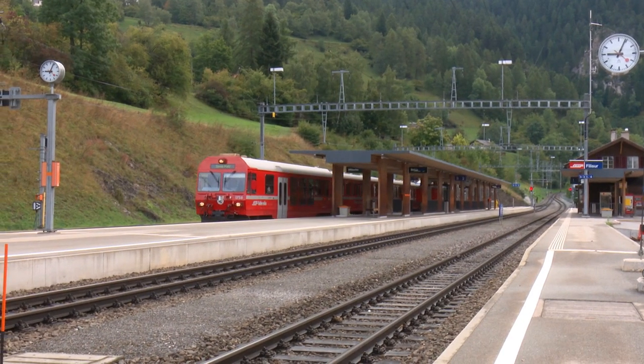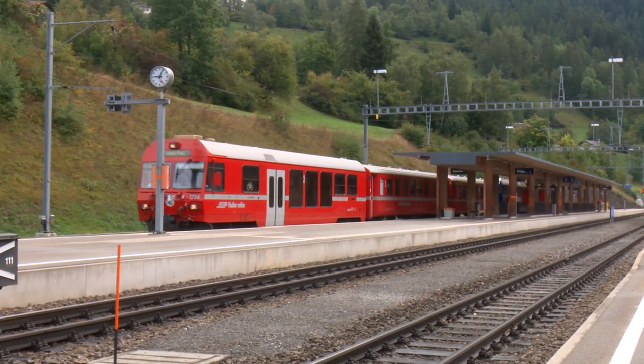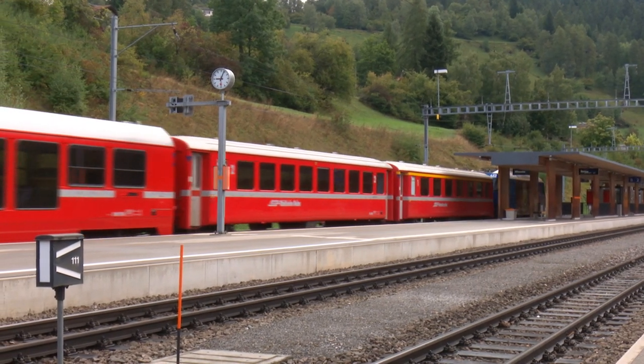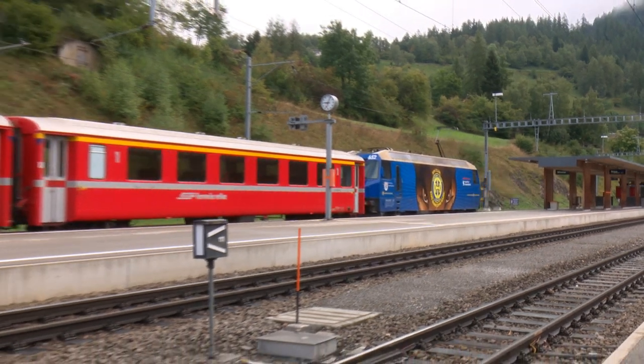The powerful GE443s now find themselves on much less prestigious workings. Here, number 652 works the 0904 service to Davos Platz. The driving trailer at the front dates from 1999.